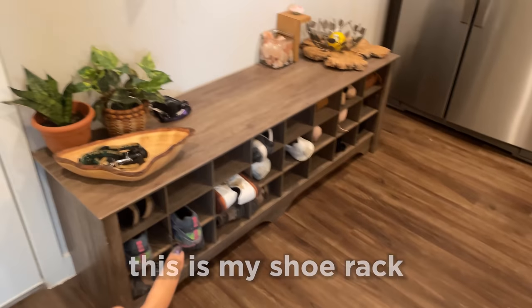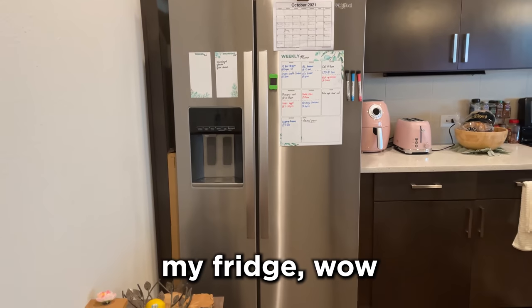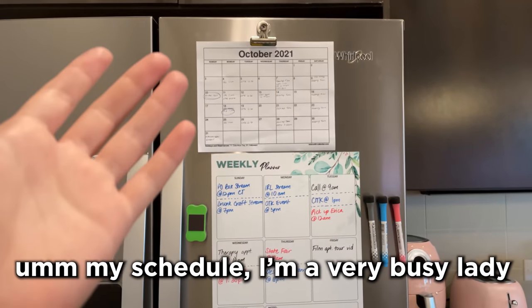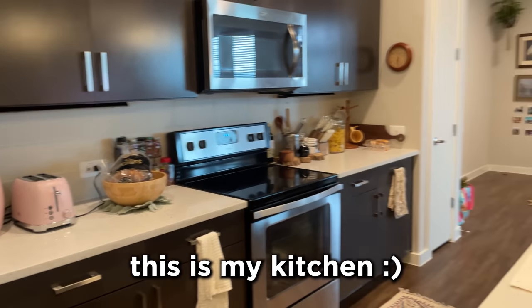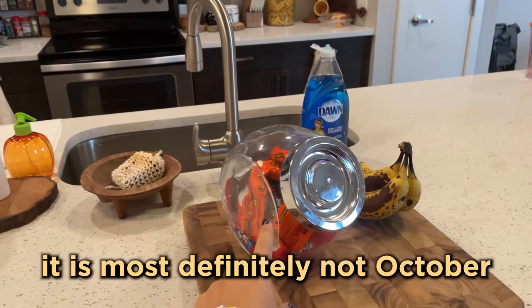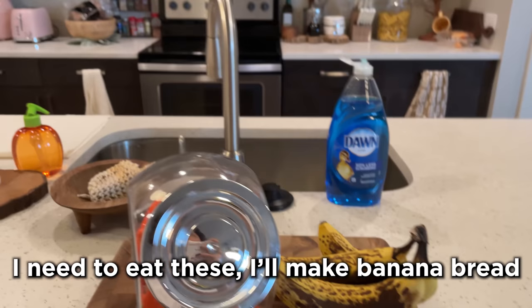This is my shoe rack. I keep masks there and stuff. My fridge, wow. My schedule, I'm a very busy lady. I have my monthly and my weekly schedule. I have a pink air fryer and a pink toaster. Let's go, this is my kitchen. I have a candy jar because it's October. I need to eat these or make banana bread.